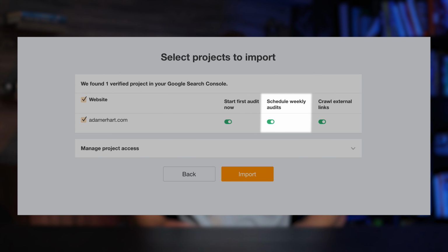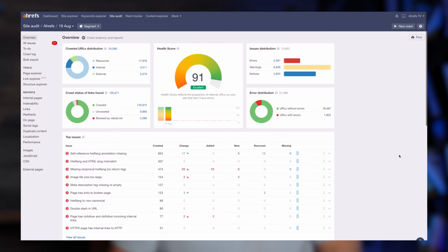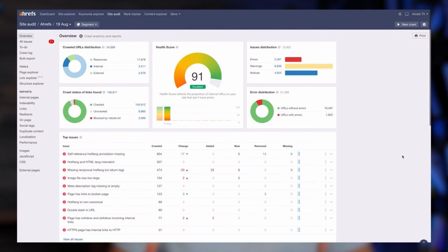Site Audit scans up to 5,000 pages a month and looks for over 100 different SEO issues, so you can get those fixed and start ranking higher. Now, because I checked the box for schedule weekly audits, it's also going to passively monitor my site for any issues. It'll then give me a report with all of the issues, where they can be found, and even advice on how I can fix them if it's a problem that I may be unfamiliar with.